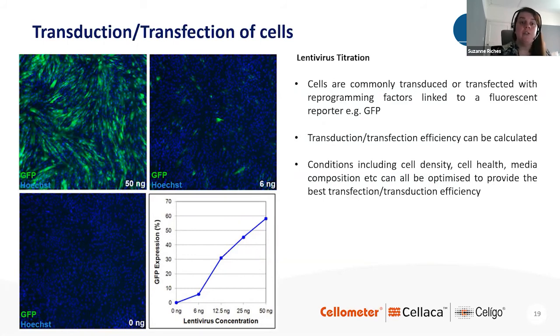The transduction or transfection efficiency can be calculated, and conditions including the cell density, which we've been measuring before, the cell health and the media composition can all be optimized to produce the best transfection or transduction efficiency. So you might want to try different concentrations of cells, different media compositions, and see which of those produces the best transduction efficiency. You could run that sort of experiment in a 96 well plate.